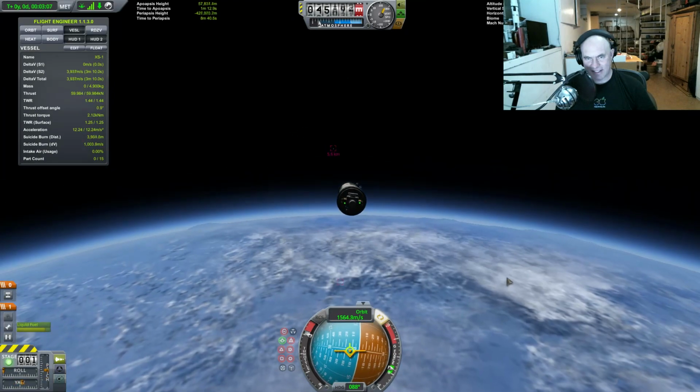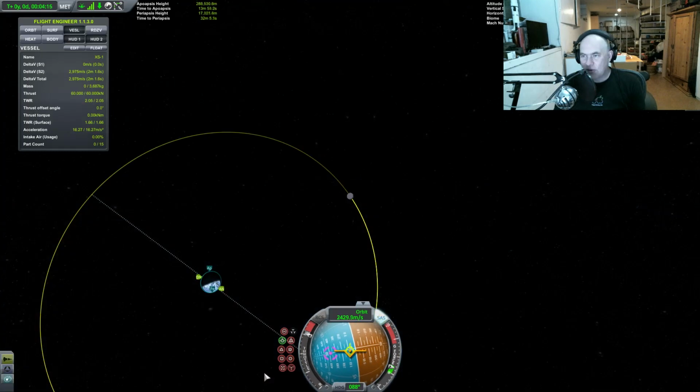How does the ship rotate without RCS? Which one? This one? This one doesn't have any RCS, so yeah, it should have, now I think about it. Yeah, it doesn't have any roll control, because this doesn't have any reaction wheels, so I'm basically going to fly this to the moon, and that's it.